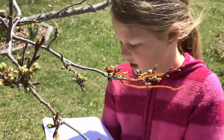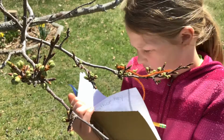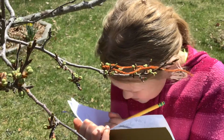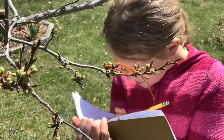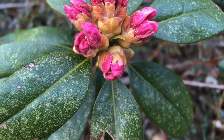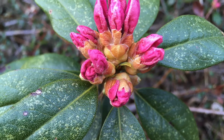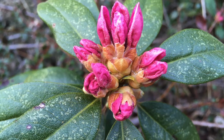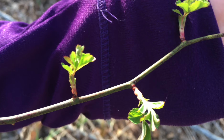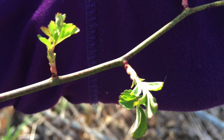Do a little drawing. Look really closely at your bud. Draw the little bud scales. Make sure to draw the shape of the bud that you see and see if you can measure the size. Like, is the bud as big as your fingernail on your pinky? Or is it smaller? How big is the bud? And then every day, come back and check on your bud buddy. See how your buddy's doing. It'll only take a second, but your bud is going to grow super fast and change really quickly. And you'll be able to figure out if it was a bud that was going to turn into a leaf or a flower.